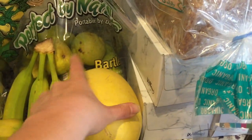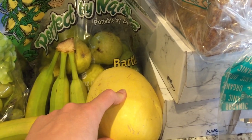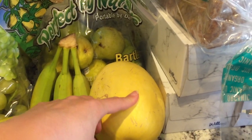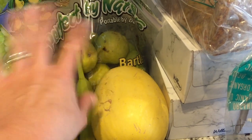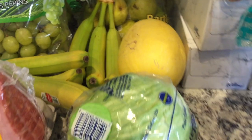I decided since it was only 89 cents a pound, and I'm gonna use that for dinner probably tomorrow. I was gonna do rice cauliflower, but that's in the freezer and that can last longer. So I decided I was gonna switch it up and do that.